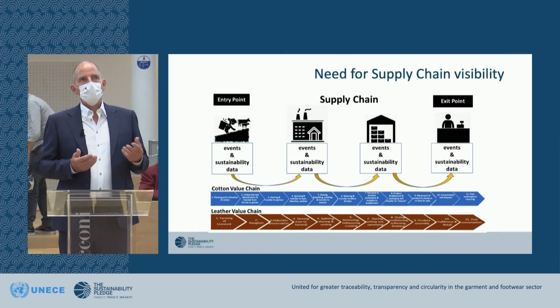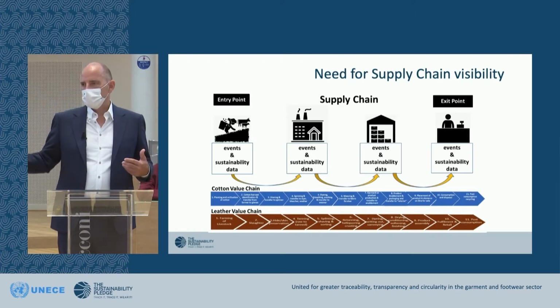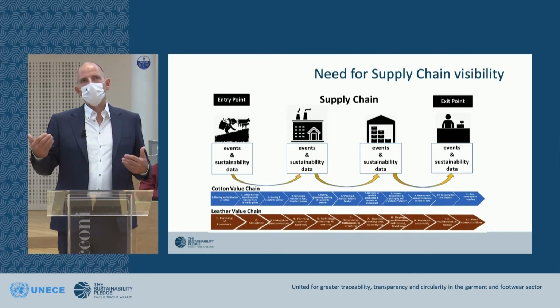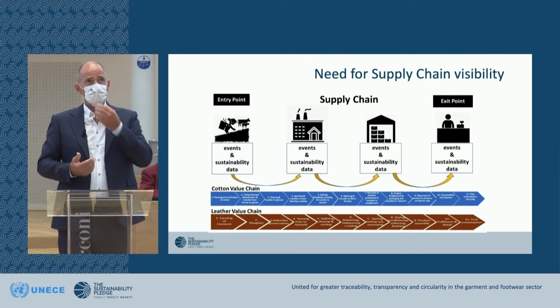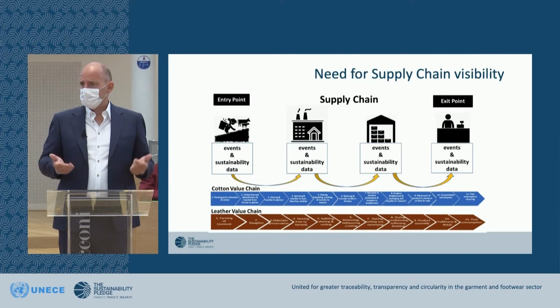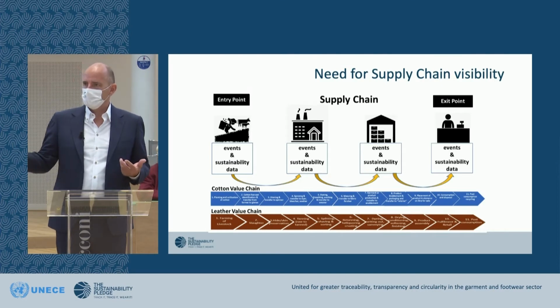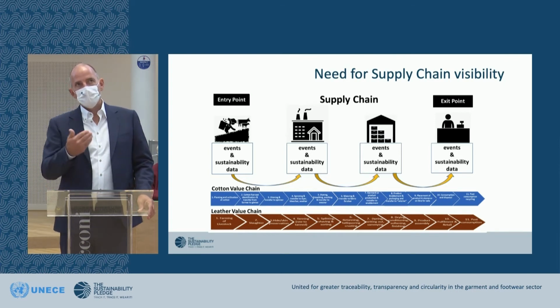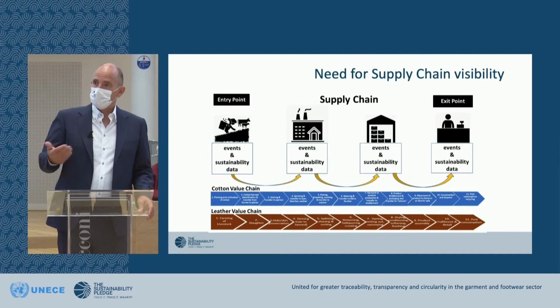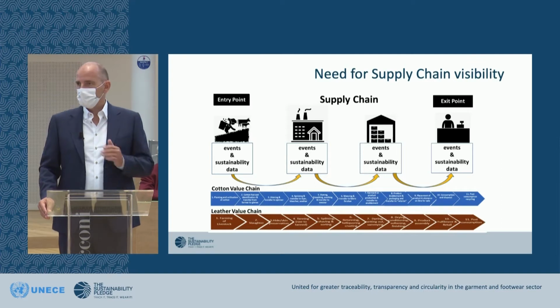And it is very difficult for the actors downstream to get even information back from tier 2, 3, etc. And as you can see here, the events that are happening, like transformations and transfers between partners, that information cannot go easily to the end of the supply chain. And therefore also the related sustainability information around the processes that have been occurring in those different stages.